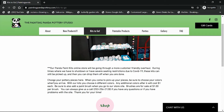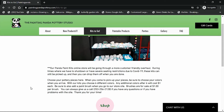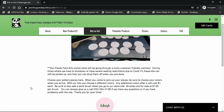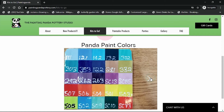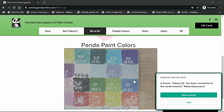Let me first tell you that when you choose your pottery pieces, make sure that you pick out the colors that you would like. Now, you're not able to select those colors directly online or on any form online. What we did, though, is add our color palettes here. And you can write down the numbers that you would like in terms of the colors. And make sure you give us everything that you would need.